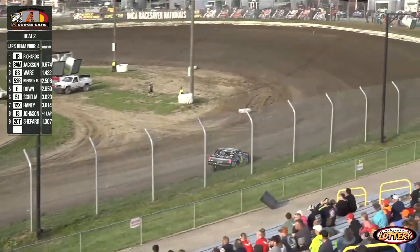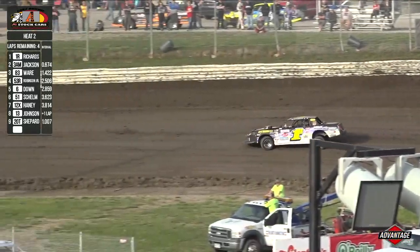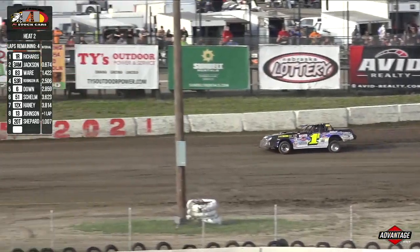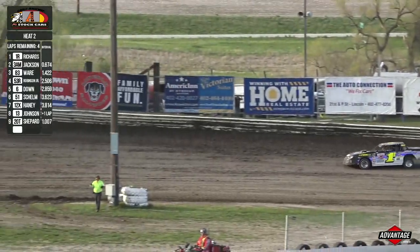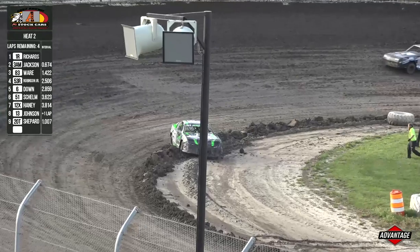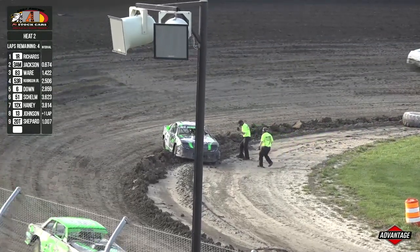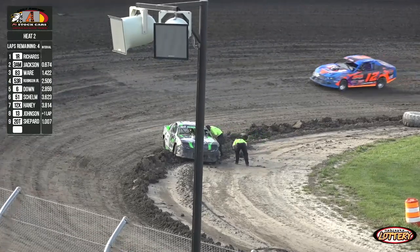Devin Schelm may be having some issues. He's off the pace and saves it, but nope, he's gonna get high centered on the berm in turns three and four. I think with all the rain we've had, Dan, that's not the place you wanna be right now. I don't know if he's gonna be able to get out of that one by himself.